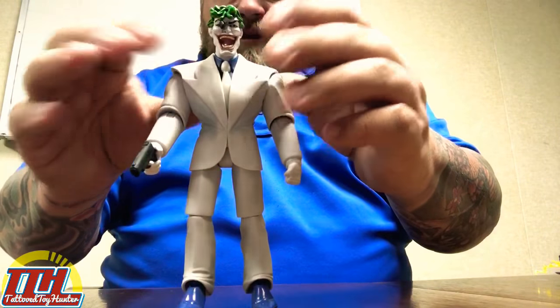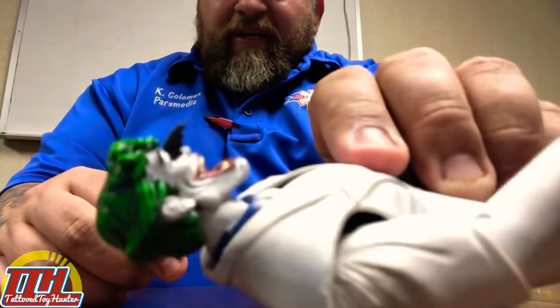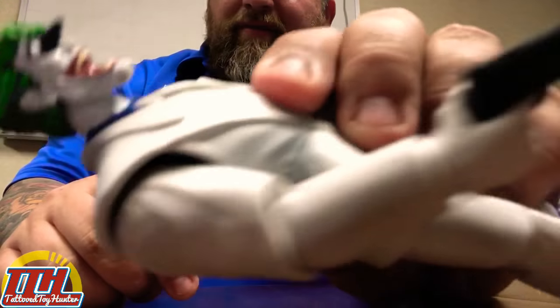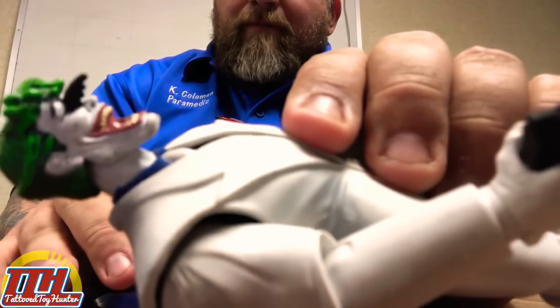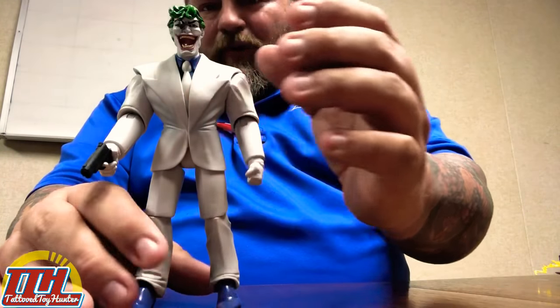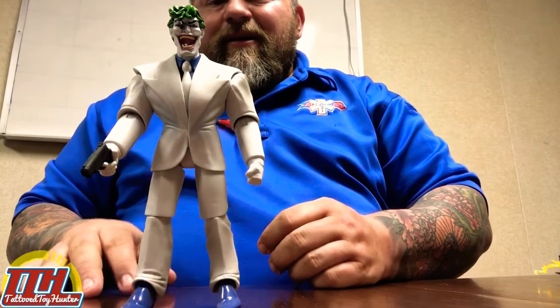I love his suit. This is the alternate head sculpt, as you can tell. It comes where you can port a batarang into it, like Batman hit him with a batarang. So there is another head sculpt, but it doesn't have this amazing grin, and it doesn't have the batarang port hole in the eyeball socket.